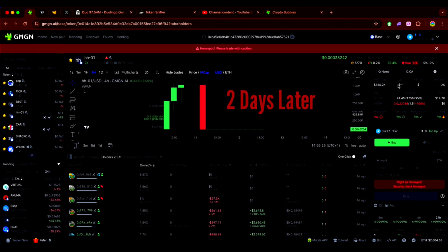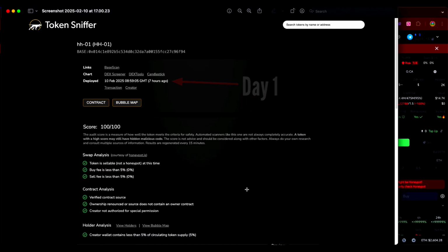But before this coin became a honeypot, this is how it looked. When I copy the contract address and search it on the token sniper, I told you we're going to search it on the token sniper, this is what it looks like. It's showing me 100/100, because the dev knows that this is what most traders will look for. So they find a way to make sure it's the perfect bid.